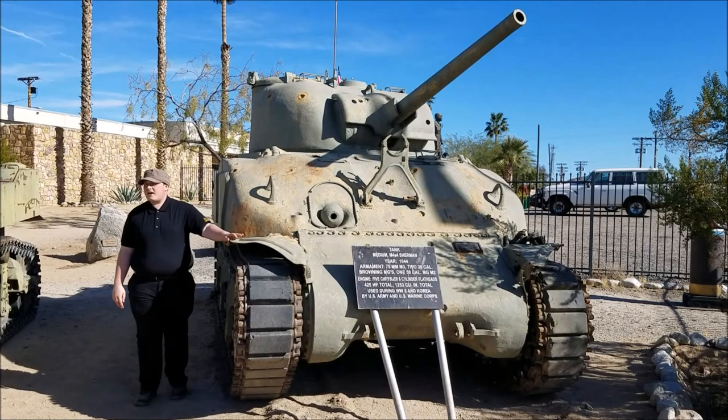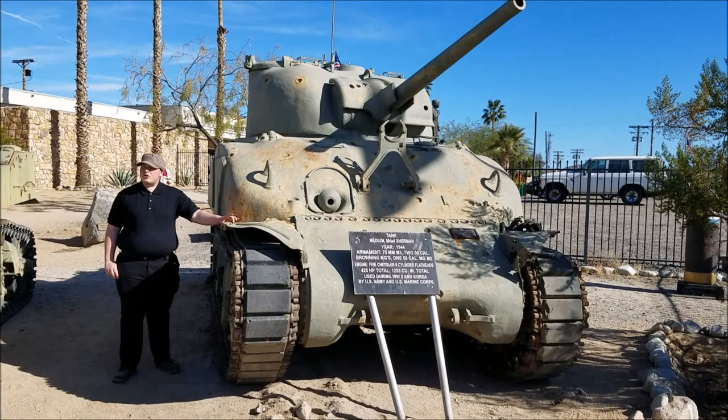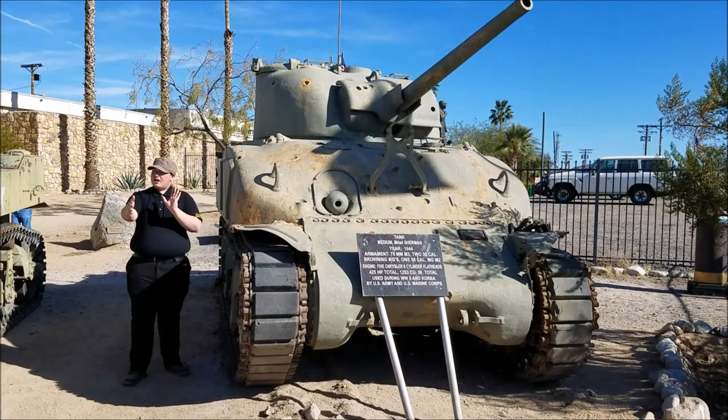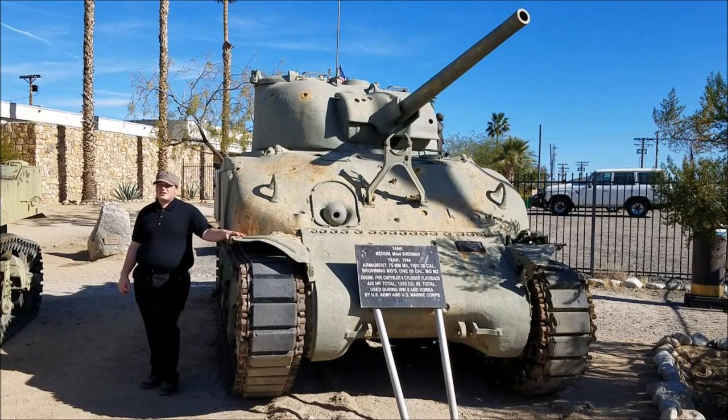These are what we mainly used. They were very quick. The main thing they also had was powered turrets. The turret was electric. You moved a little handle and it would rotate, which made it very fast. Everyone else had to move a crank to turn their turret. They were very quick for a tank of its size and class, but not too quick. A light tank would still outrun it.